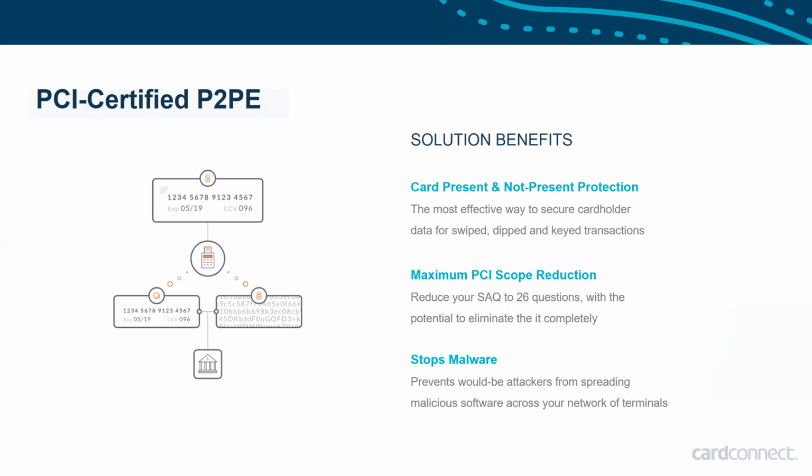So PCI certified P2PE, some of the benefits through CardConnect, like I said earlier, whether you're processing in a card present or a card not present environment, we're still protecting that cardholder data. So whether it's swiped, dipped, or keyed, just depending on how you're processing those transactions, we're still encrypting that data.